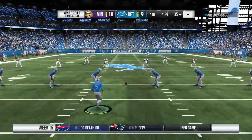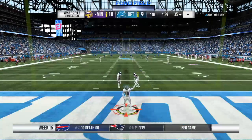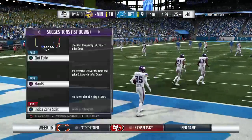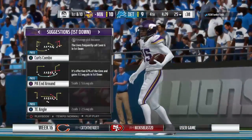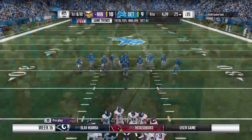Here's Prater now set to kick it away. And a fair catch signaled for and taken successfully. And now out comes Minnesota. They're holding on right now to that slim advantage in a one-score game.